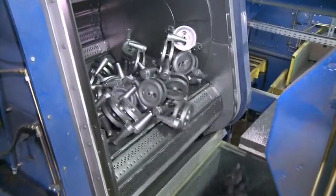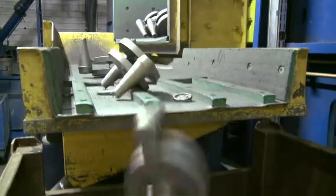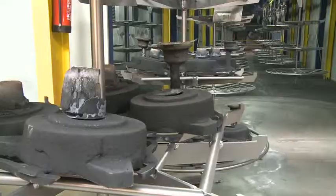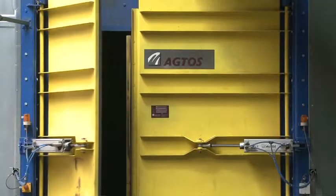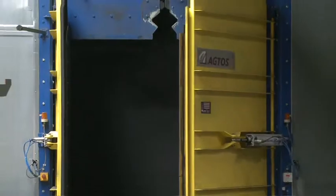The last grain of sand will fall away by the time the workpieces reach the end of the vibrating runout conveyor, where the dust-free castings can be collected. A hanger-type blast machine is also available for workpieces that are too sensitive for this kind of treatment, or for workpieces whose geometry is incompatible with this kind of bulk handling.